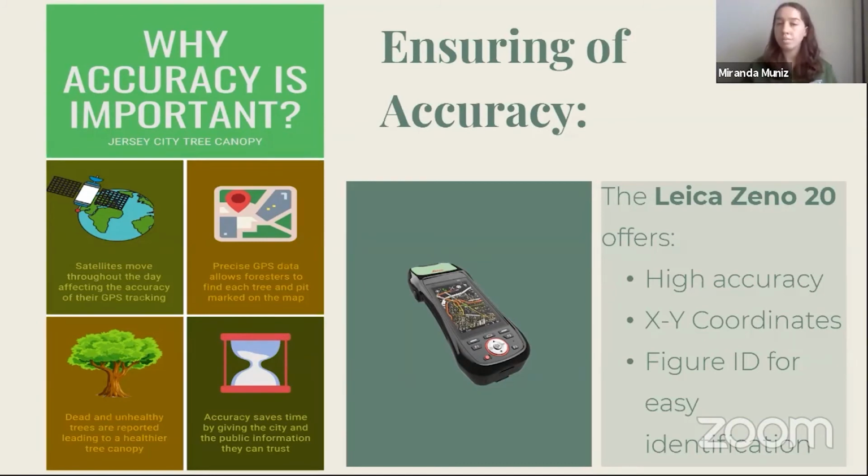And one of the tools that we used in our data collection to ensure this was the Leica Zeno 20. We found it has an average of really high accuracy, also giving us X and Y coordinates instead of something a bit more vague like a street address. And it gave us a figure ID for easy identification. And we used this in collaboration with a MiFi, which is portable Wi-Fi, to also help us with our field work.